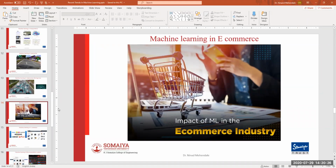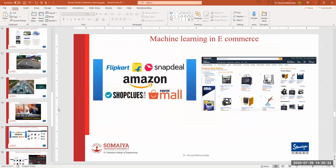Next application is the e-commerce industry. In the e-commerce industry, machine learning is very common. Most of you, when you visit Flipkart or Snapdeal or Amazon, will see that whenever you search for a single product, it shows you similar products around it, and it also shows you recommended or frequently bought together products. So basically all this in e-commerce is happening because of machine learning.